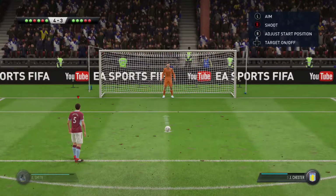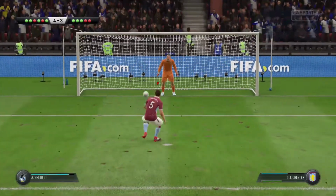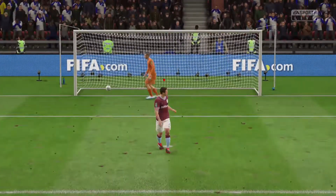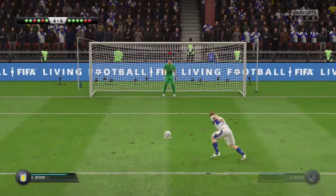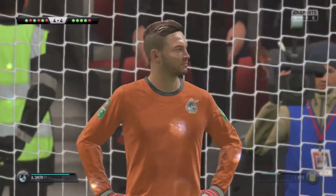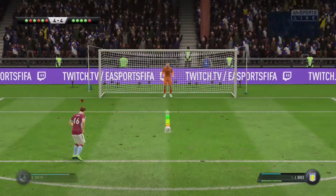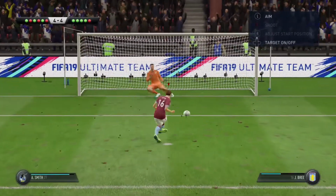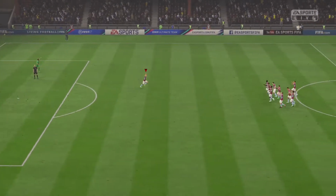As James Chester steps up, pressure on him to score, which he does. A very similar penalty to the Bristol Rovers one that went before it. Oh, and he didn't look confident, and he's absolutely blazed it wide. So, James Bree, having had a decent game as it was, steps up to win the shootout for us. 5-4 on penalties.